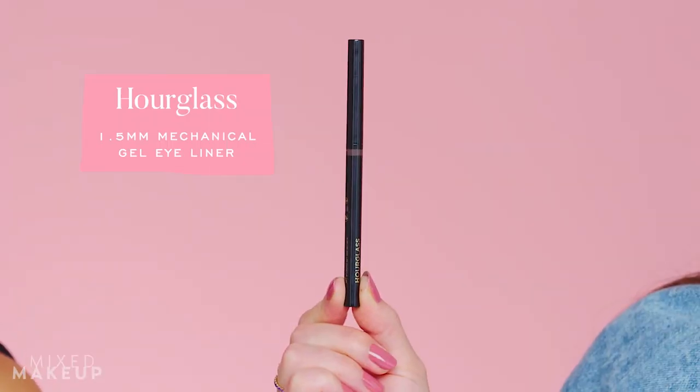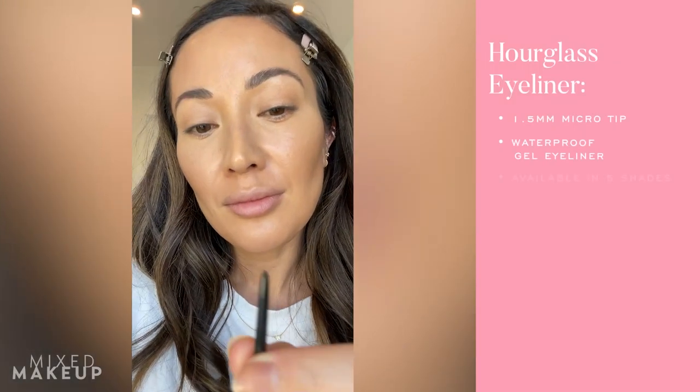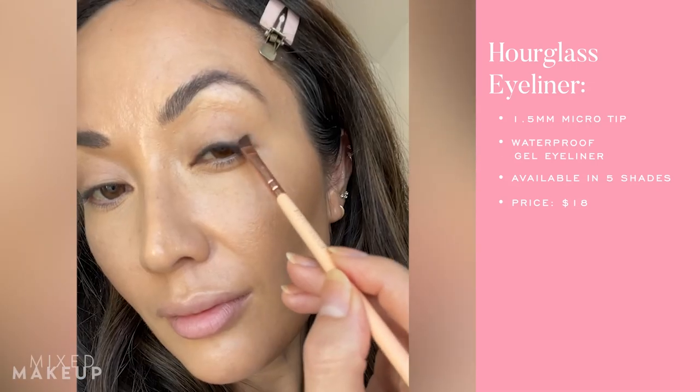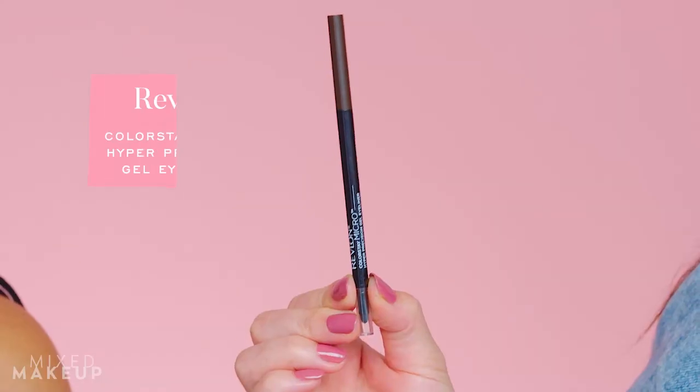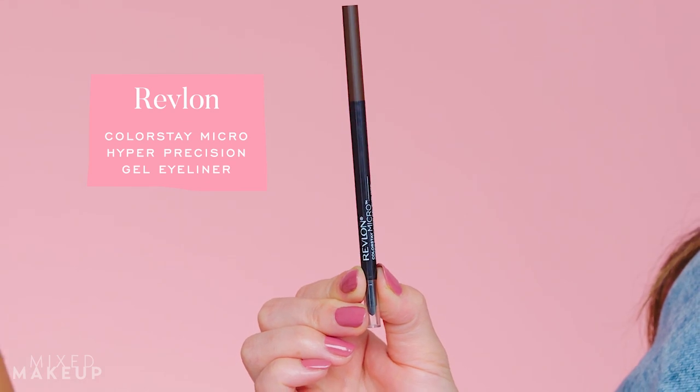All right, so this is gonna be the last product in this video today, and I mean, I love this. This is by Hourglass. This is their 1.5 millimeter mechanical gel eyeliner. The color is Canyon. It comes in a few different colors, but Canyon is by far the best color. It's a nice dark brown, a really, really rich dark brown. And the dupe for it is by Revlon. It is their Color Stay Micro Hyper Precision Gel Eyeliner. And this color is brown. It's just brown, but it's a really pretty brown. It's dark and it's rich. Very, very pretty.